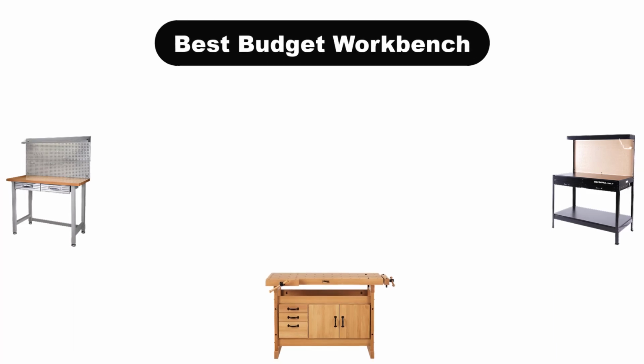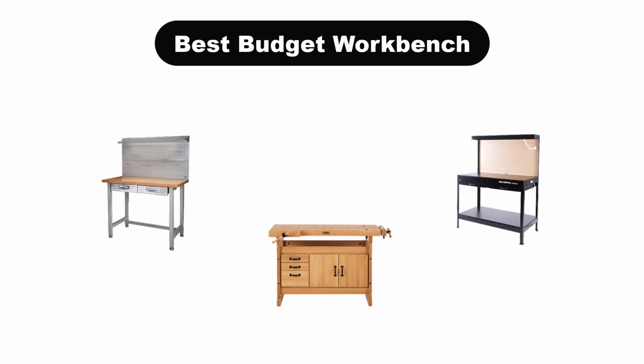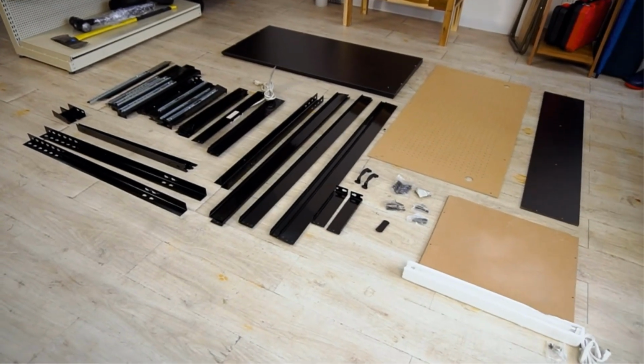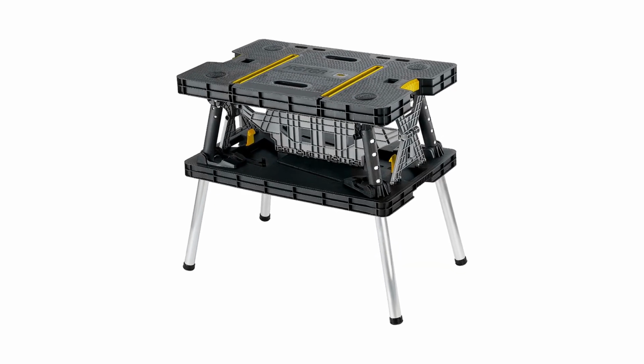Hello everyone. Today, we are going to cover 5 best budget workbenches in the market, which are the best for you considering some unavoidable factors that you might miss out without watching this video. Here, we are going to give you an impartial review to help you find the best from a plenty of irrelevant products.